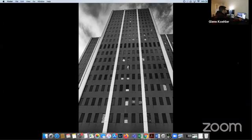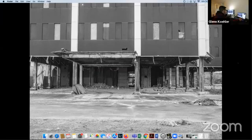You can see here a little bit different view from 2017 and 2014. Obviously, they've gutted out some of the building. They've started boarding up some of the windows that have blown in. So it's getting a little bit more ragged looking as they're getting towards implosion.